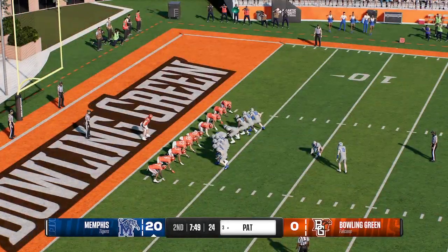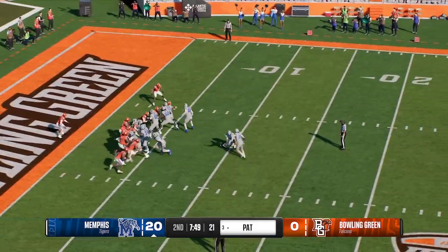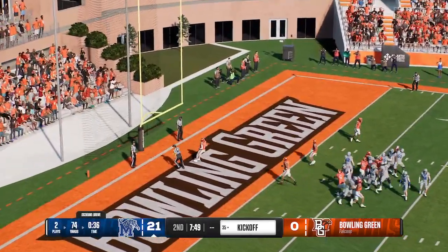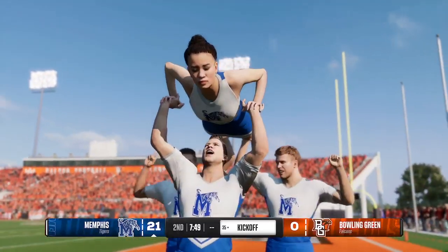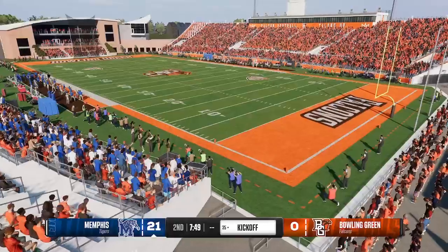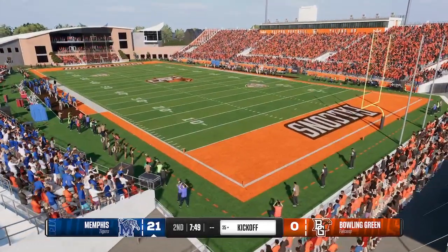Now they'll line up for what they hope is automatic. And the extra point is true, and the lead balloons to 21. Aggressive play calling on that drive. Just 2 plays, they get the long touchdown pass to pay it off. Bowling Green, 0.